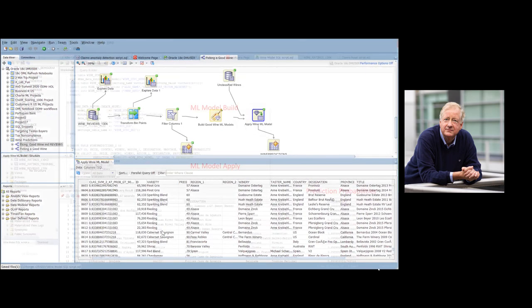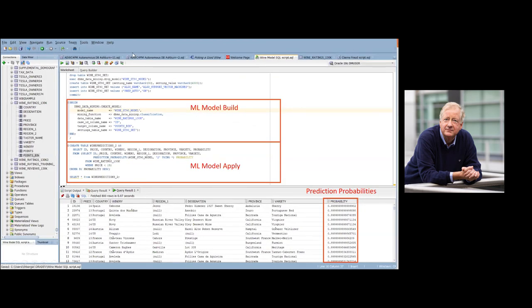But what it's doing under the hood is, if I build a model and apply the model, I would run this live, but I've got it over in SQL Developer. I would just run it. It'll take like a minute to run through, so we're going to skip that. But that's all it really is, right? Create a model, apply the model, and I don't have the create model too.